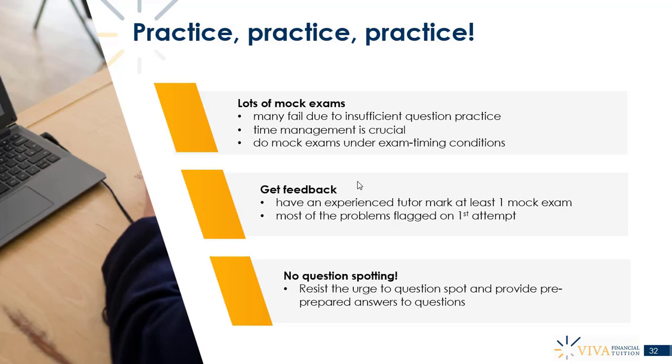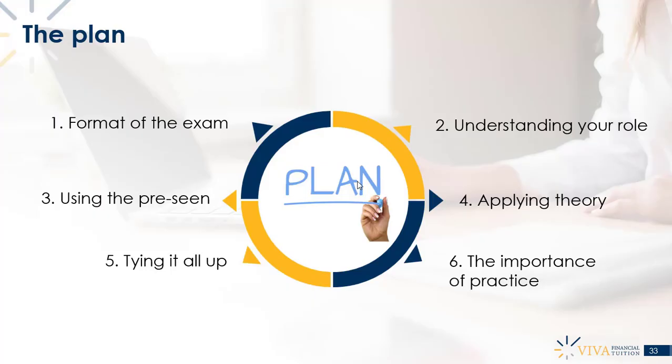So there we go. The plan was to look at the format and background of the exam, to understand your role as a senior finance manager, to use the Prescene in an intelligent way, to apply theory in the right way, and to summarize everything with some key models. And we discussed the importance of mock exam practice.